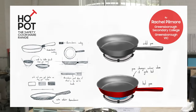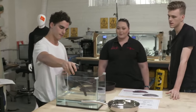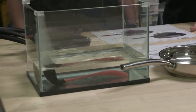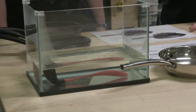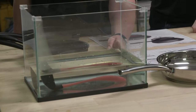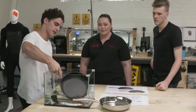So what this does is it's a paint that goes clear when it becomes hot. So if I demonstrate. Oh, that is sick. Yeah. So that's got a red surface underneath. And what's happened is it's got hot from a tank of hot water we've got here, and it's actually gone clear when it's gotten hot. So if you leave this on a stove, it's going to be red. Well, these are going to be red.